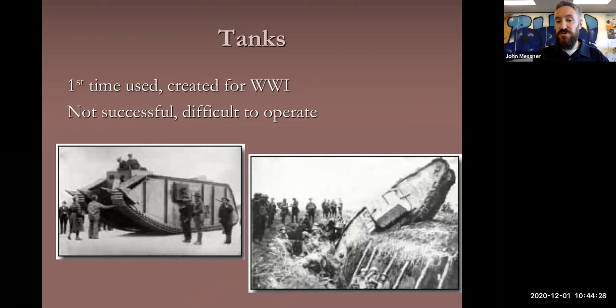It's the first time used, created by Great Britain. They made this Mark, was it the Mark? I can't remember what number, Mark 4 or Mark 5 tank right here. It's this trapezoid with tracks on it. It was the first effective tank.